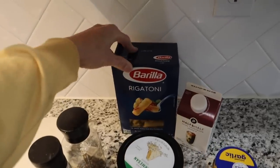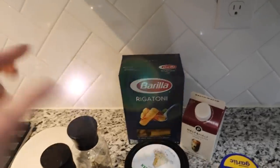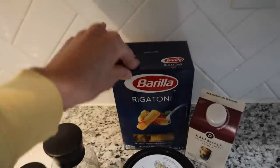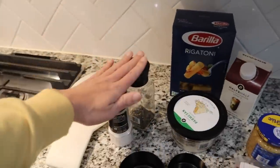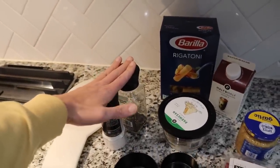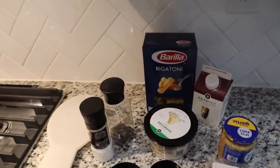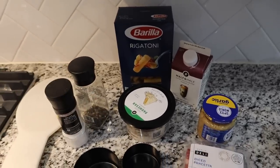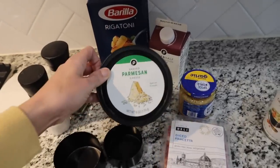So I was trying to get my hands on this pasta. I don't know how to pronounce it. I'll just put it right there, but they were out of that pasta. So we got some rigatoni instead, and then salt and pepper. It did say parsley for garnish, but I am not a fan of fresh parsley. So if you are, definitely add this to the recipe list. And then some shaved Parmesan cheese.